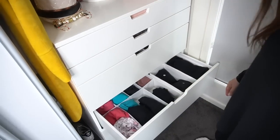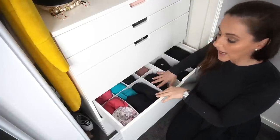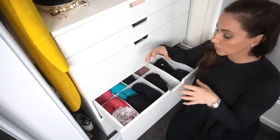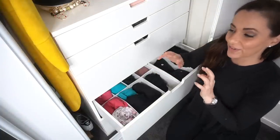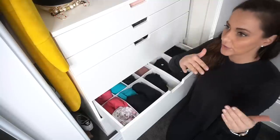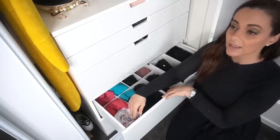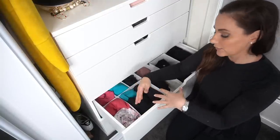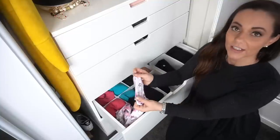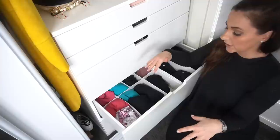Down here is another one of my Ikea favorites. I do this to organize all of my workout gear by outfits, so I have no excuse to not put on workout gear because I don't have a matching set, or I don't have tops and bottoms. I put the sports bra, the top and the leggings, and usually I will also put in the underwear that's required. So obviously for lighter colored tights, you need a lighter colored underwear. So you always have the entire outfit ready to go.